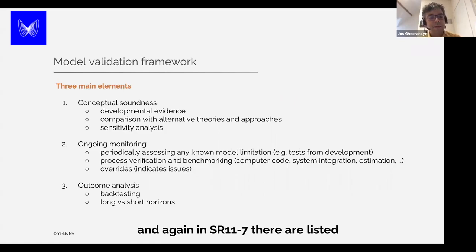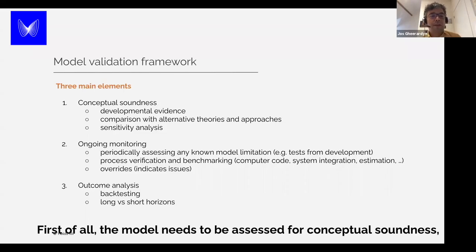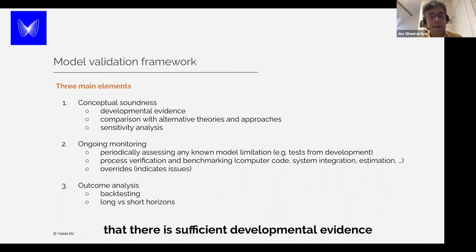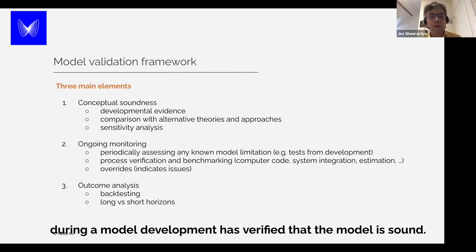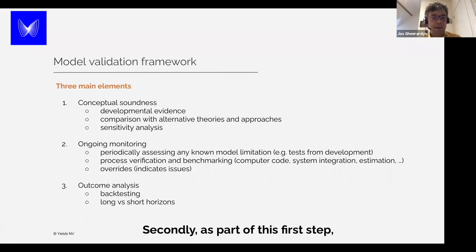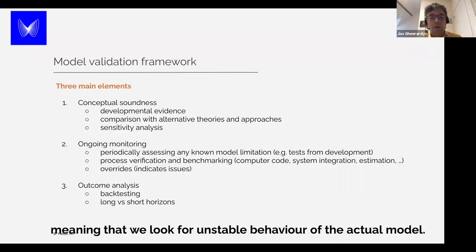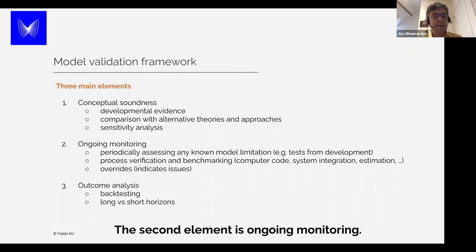Model validation is typically organized through a model validation framework. And again, in SR 11-7, there are 3 main elements listed for such a framework. First of all, the model needs to be assessed for conceptual soundness, which means that a model validation team should verify that there is sufficient developmental evidence showing that the first line, during model development, has verified that the model is sound. Secondly, as part of this first step, the validation team has to compare this approach with alternative theories, alternative approaches. And finally, sensitivity analysis has to be performed, meaning that we look for unstable behavior of the actual model.